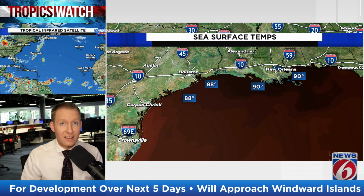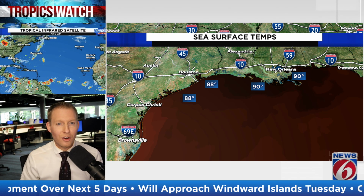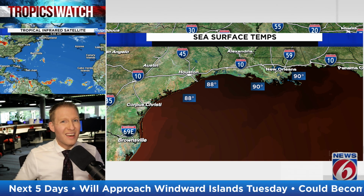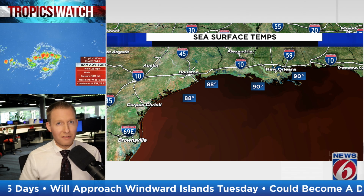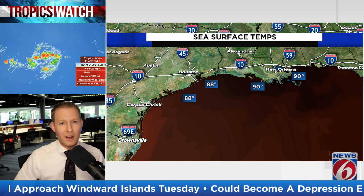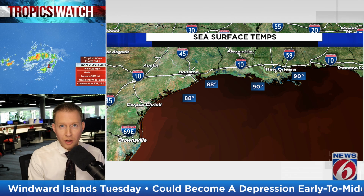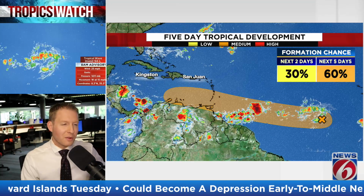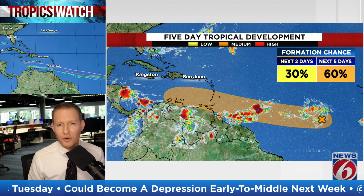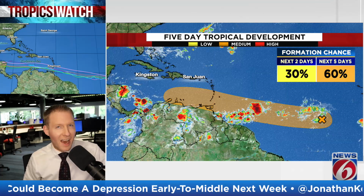Now, land is very, very close, so it's not going to have a ton of time if something were to develop here to get its act together. But again, it's just something interesting, something to watch. And this is where we would typically see development this time of the year, off of a cold front that worked its way off of the mainland of the country and into the eastern Atlantic or the northern Gulf of Mexico. Where we are typically not looking for development, at least climatologically speaking, is in the main development region, where we have officially Invest 94L.